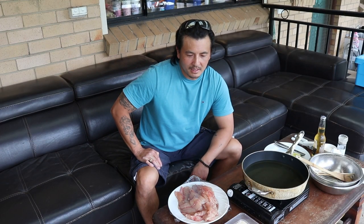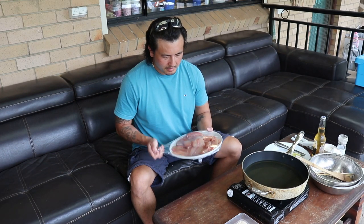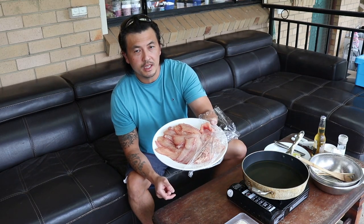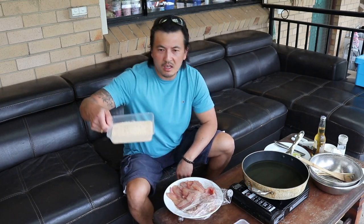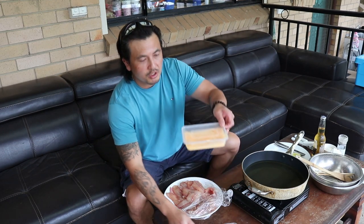So with the fish processed now, let's get cooking. So right in front of us, these are the fish fillet portions there. And I thought I'd be keeping it simple today, just going to be crumbing it. So this is just some standard breadcrumb that you can buy from your local supermarket. And I've just got an egg wash here.